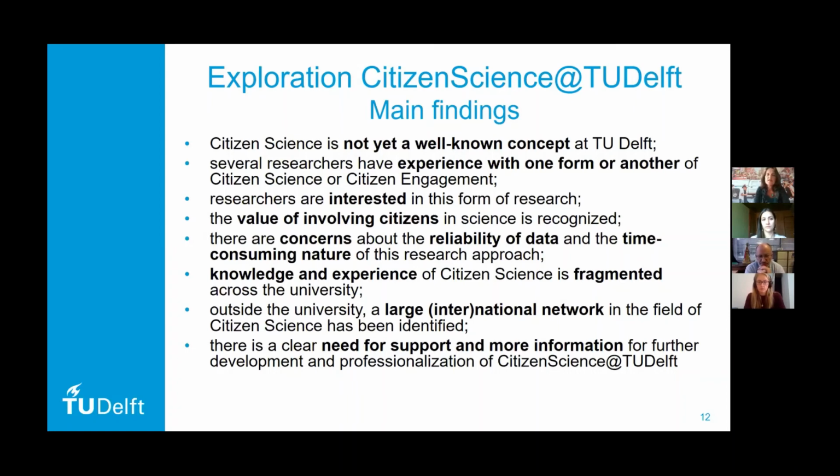We also find that there is a lot of knowledge and experience of citizen science, but it is fragmented across the university, and it's knowledge and experience that is not meant for citizen science yet. We can use it to support citizen science, but it's not focused on citizen science yet. And we find a very large international network outside that can support us in our development of citizen science. What is very clear is that there is a need for support and more information for further development and professionalization of citizen science at TU Delft.